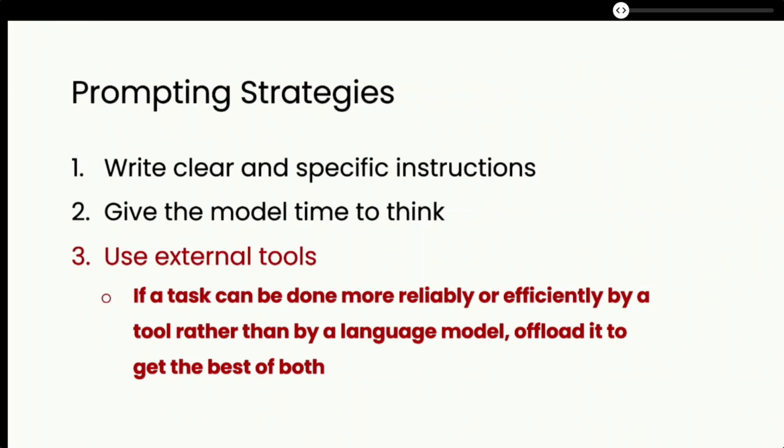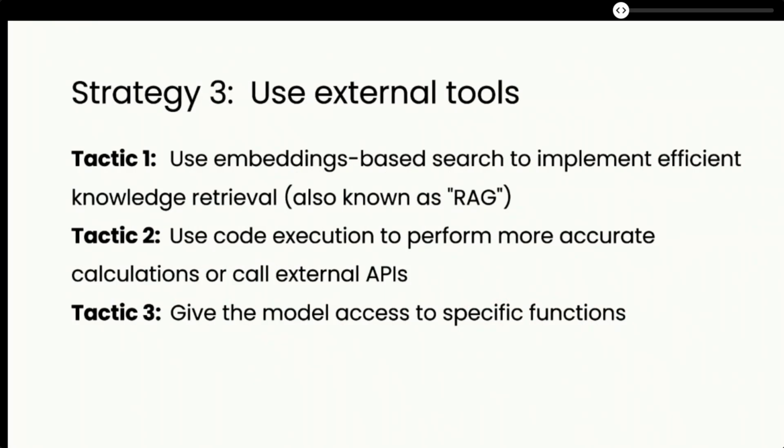The models themselves are actually also very good at figuring out when to use tools if they're given access to them, which we'll talk about as well. So I think a general rule of thumb is that if a task can be done more reliably or efficiently by a tool rather than by a language model, you should offload that task to get the best of both. So we'll talk about retrieval, code execution, and function calling.